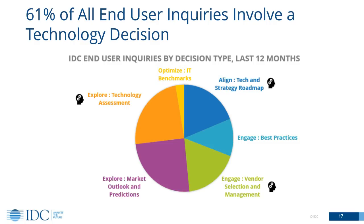We can help them align with the technology and a strategic roadmap. If they're going to go down one path, but they want to consider another, and they're starting to look at different nuances, we have particular analysts who go into all those areas, both from strategy to implementation to who the partners are that you may need to the enterprise applications that you may need as well. And then that supplier selection or vendor selection, and then the technology assessment of it. So, 61% of our end user inquiries involve a technology decision.